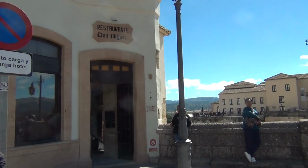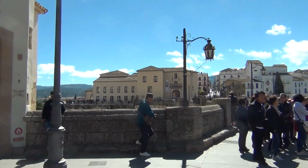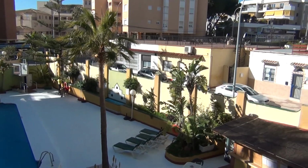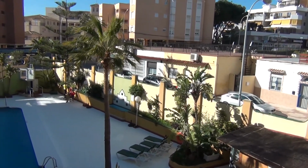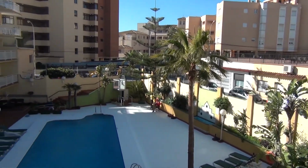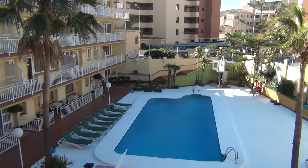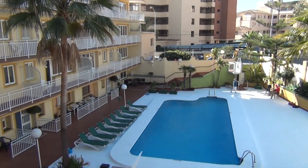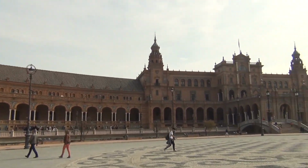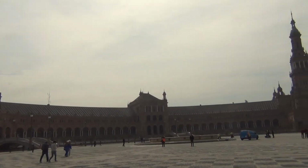And here's the end of the trail, our lunch restaurant. It's Thursday morning, and we are back from our 2 days in Ronda. The day of today, do some shopping, and tomorrow at 7:30 we're off for a day to Seville. We're now in Sevilla, and we are in the Spanish Square for a few minutes.